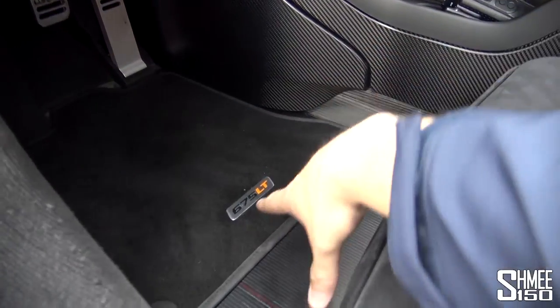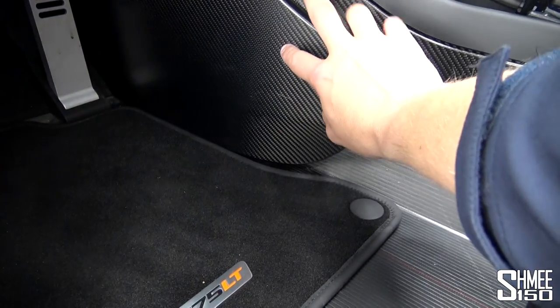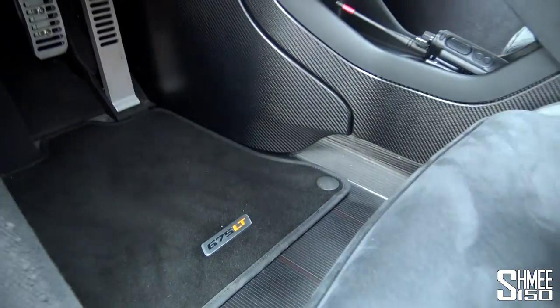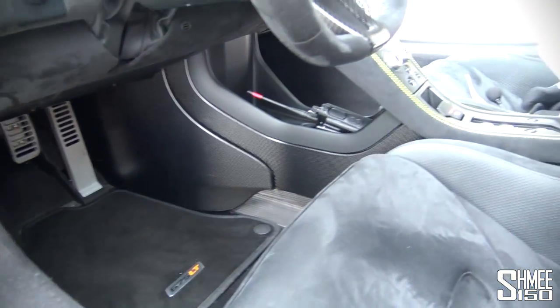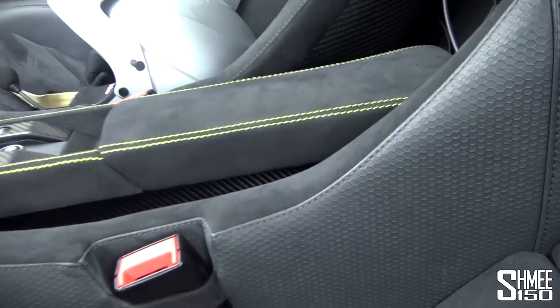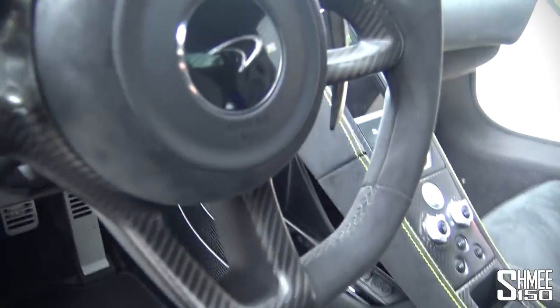A change over the previous car down here is that you're straight through to the carbon fibre tub, and you have the carbon fibre finish on the central tunnel as well. You have the optional floor mats, the 675LT floor mats. That's a difference, and you can see the carbon fibre running all the way up the central tunnel towards the rear, which is new for this vehicle.